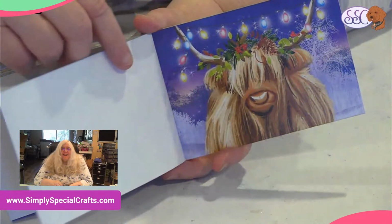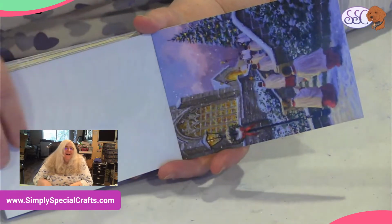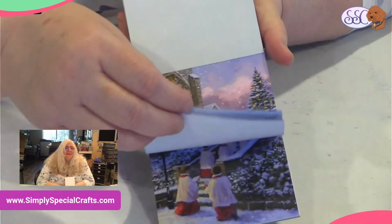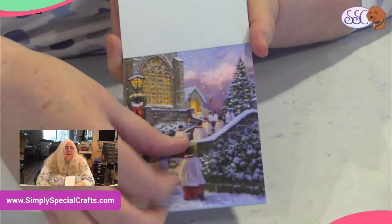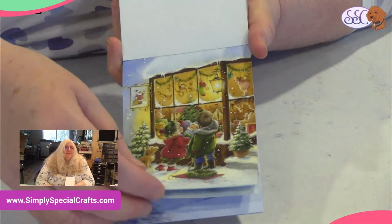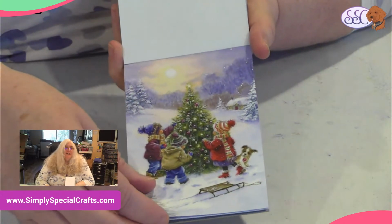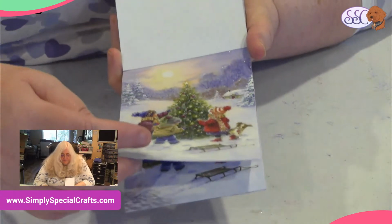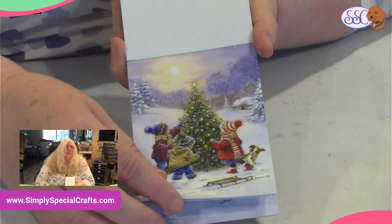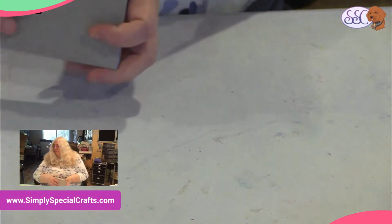There's the Highland cows. Church choir. There's the toy shop window. I love how all these outdoor scenes with the kids and the sleds always have a dog. Do you guys ever notice that there's always a dog?